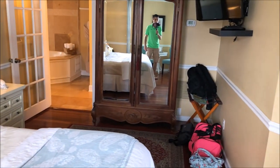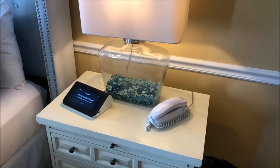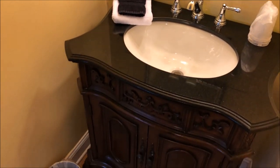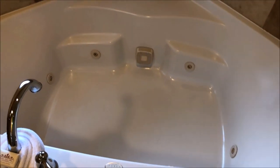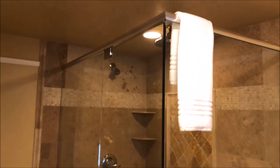All right, we're gonna turn to the right. As you guys can see, my nice gimbal. We have a nice flat screen TV with cable, a phone, a little tablet. Here's the bathroom. Looks like a nice jacuzzi tub. Alright, we got the sink, some lighting. We're gonna pan back over here, guys. Got two nice robes. Nice jetted tub. Turning again, got a nice walk-in shower with multiple shower heads. Very nice, very nice. And obviously here we have the toilet.